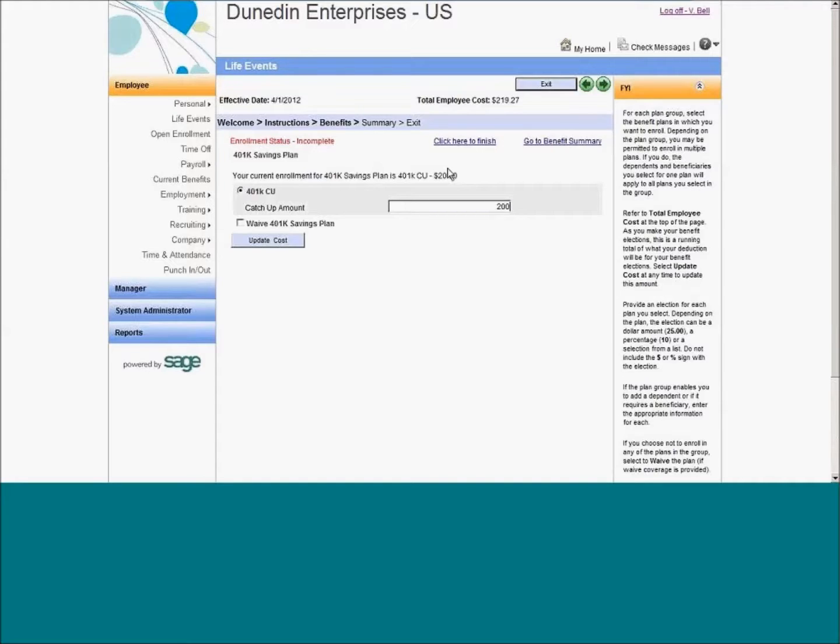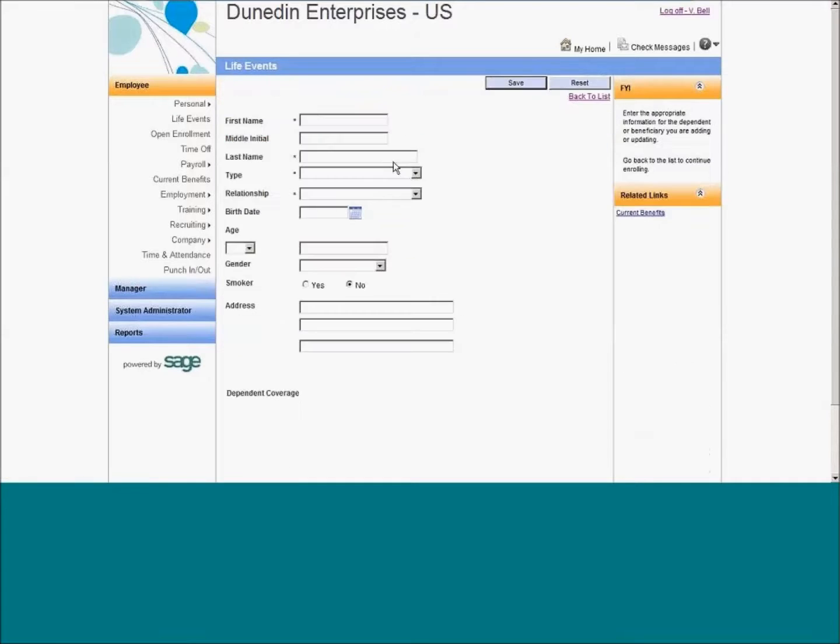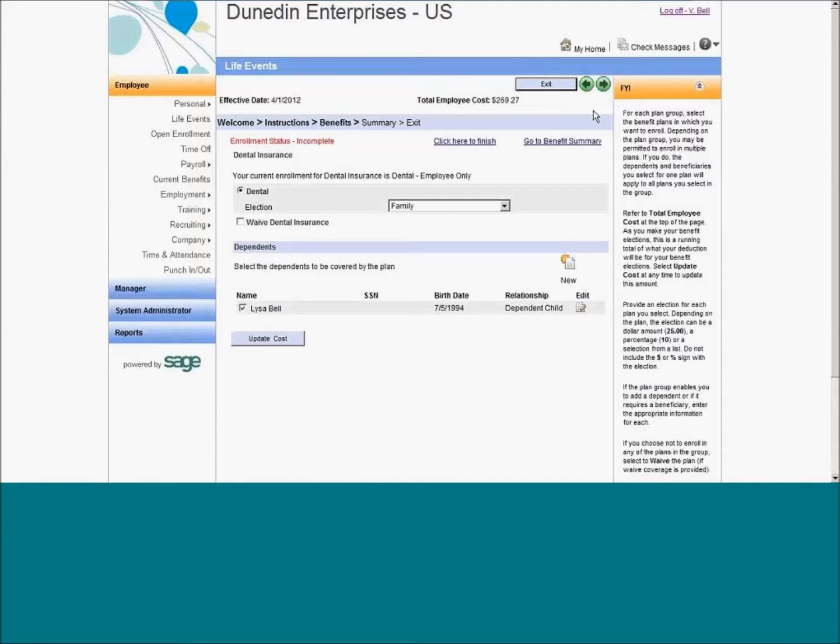If Veronica, in this case, would like to deduct $200 to her catch-up plan, it's going to keep track at the very top portion of the screen of what her total employee cost is for all of the benefits she selected. And the different benefits can be based on coverage amounts. They can be different, of course, based on different family plans or how many dependents or beneficiaries are associated with a specific plan. And it also tracks the dependents and beneficiaries associated. So, for instance, if Veronica would like to add a dependent or beneficiary, she could do so here as she's going through.